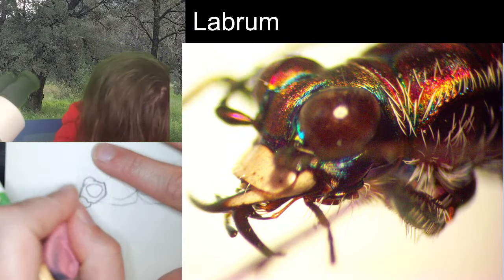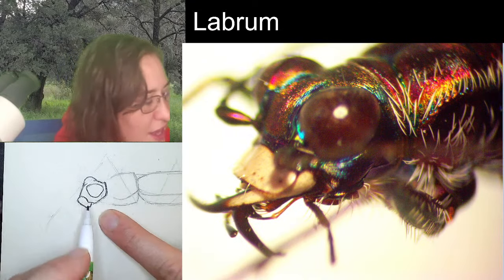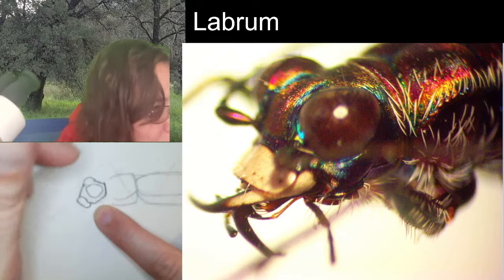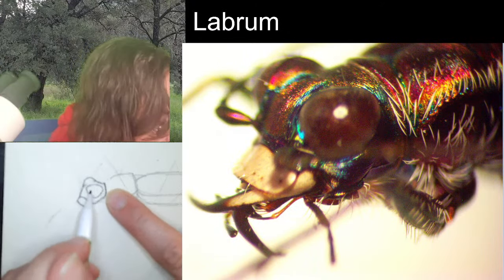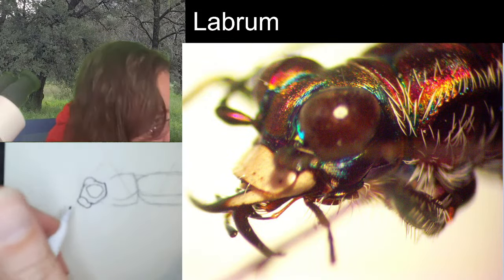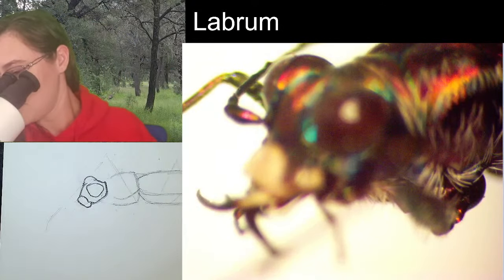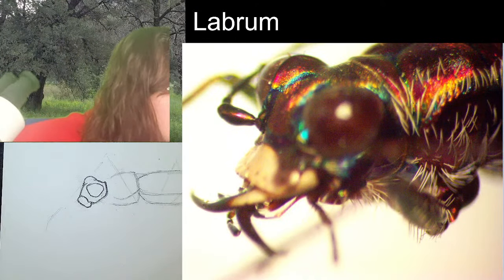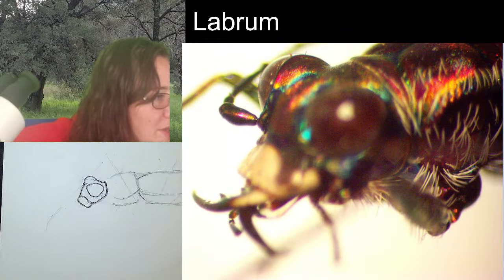Alright. I think that looks about right. And then, after here, you're going to be adding these mandibles. These mandibles are going to connect a little bit further back than I had originally planned, but you want to make sure they're connecting kind of right there under the eye anyway. So, up to the front. And they each look like they have one tooth. So they're like sharp in the point, and then they have one additional tooth right there in the middle.